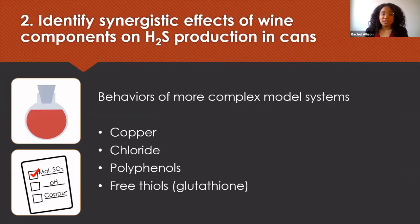To touch briefly on the second objective of our project, we're looking also at other components in wine which may exacerbate or inhibit corrosion, to see if there are any synergistic effects in hydrogen sulfide production. Chloride and copper have been cited particularly as corrosive factors in other aqueous metal systems at concentrations similar to what we find in wine, so those are of particular interest to us. We have also observed in some of our preliminary trials that polyphenols can have a passivating effect on aluminum, rendering it almost inactive, so we detect no hydrogen sulfide in situations where we really should. So we're also throwing that into the mix as it's an important component in wines.